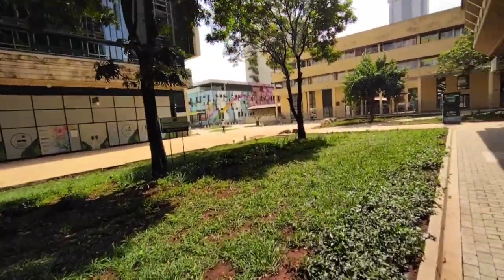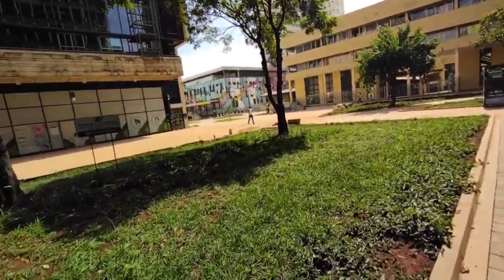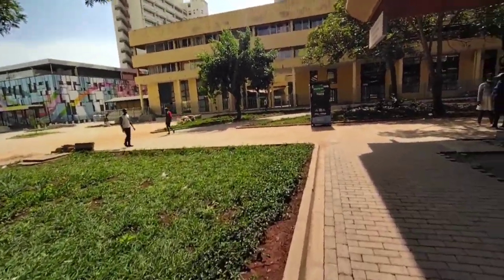So we have beautification around KCB. I don't know what that building is. The Cooperative House, the Cooperative Bank.